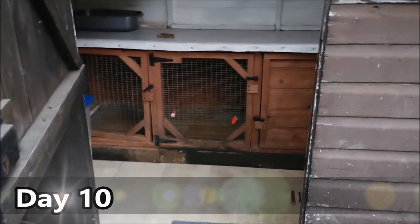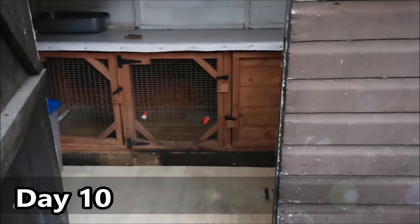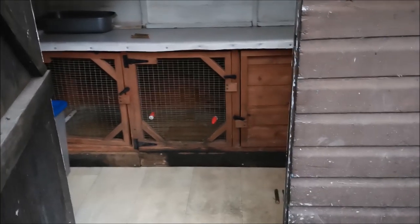We are now on day 10 of bonding. The rabbits are still in the bathroom. I've just finished prepping the shed for them as they're going to move out tomorrow morning. I'll give you a really quick overview, but I'm going to fill it with a lot more toys once they've settled in. Basically, I've repainted the shed. It's still not perfect because it is an old shed. No matter how many coats of paint I put on, it still doesn't go white, so we're just going to have to deal with it. But it looks a lot fresher than it did.